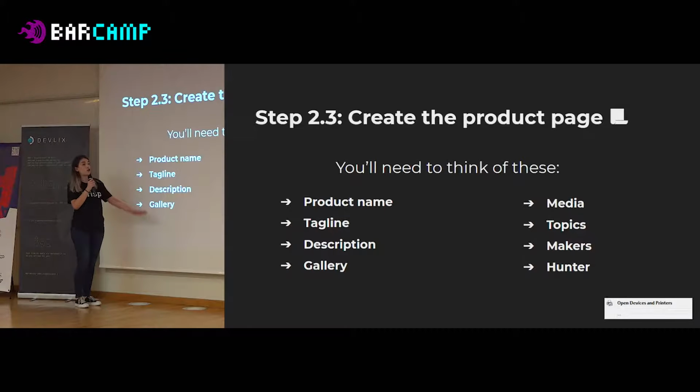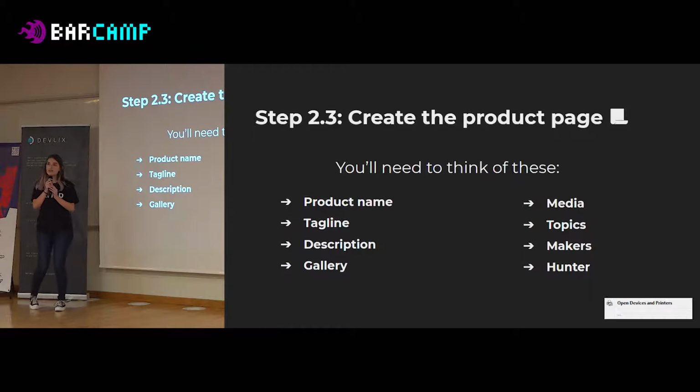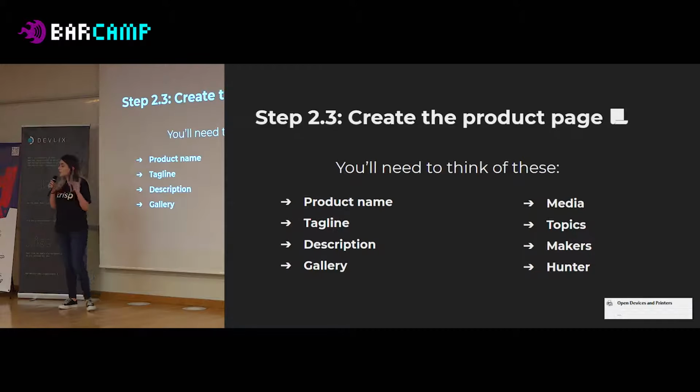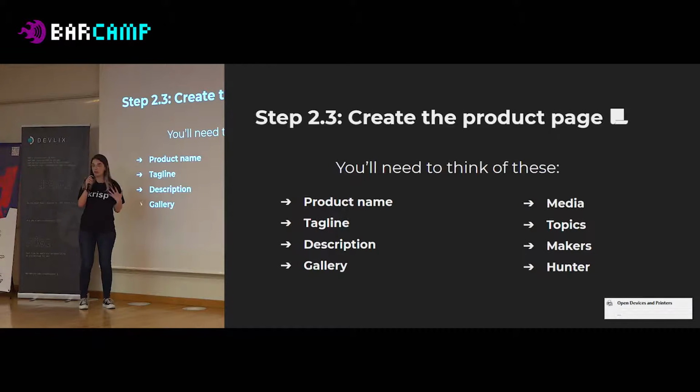Next, gallery. Gallery is about what your product is. So you visually show people what it is. It can be the interface of the product. It can be a video explaining what the product does. It can be multiple images so they can scroll through and see what it is. And it will help people to get a visual view.